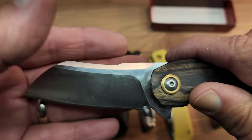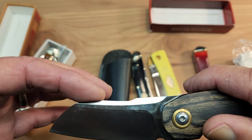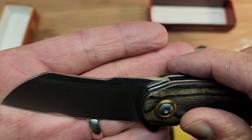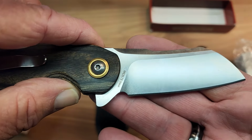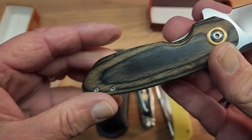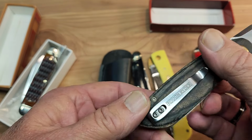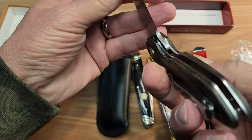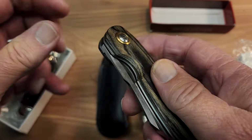Take a look at that blade there. Nice hollow grind there. Look at how that's stepped down there. That's pretty cool. Nice blade design. And of course your pocket clip here. And it is not reversible. So non-reversible, and this would be a tip-up carry. A tip-up carry, yeah.